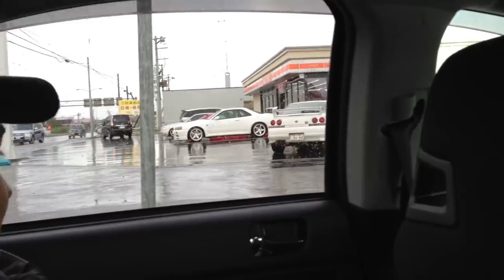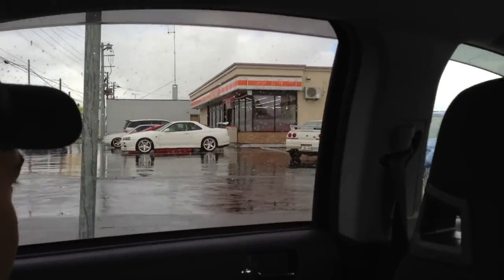Yeah, so we're getting some lunch at, they call these things a 7-Eleven, but it's like some other kind of supermart thing. 7-Eleven's got the primo food though, really, as far as takeaway convenience store food goes. Yeah, right.